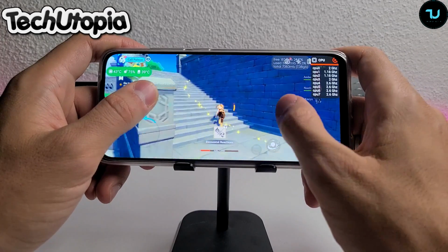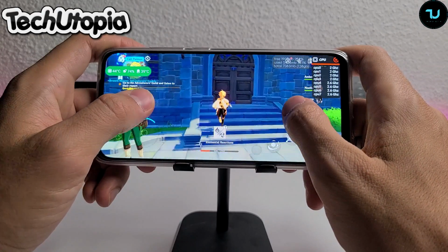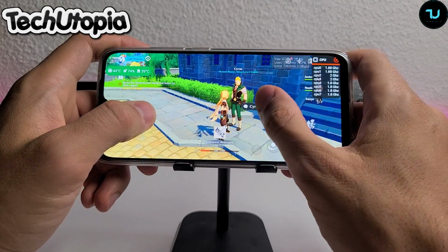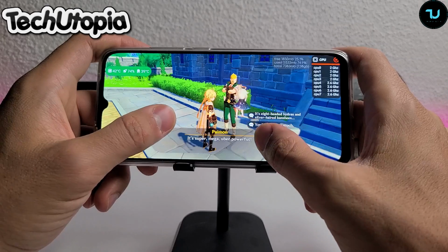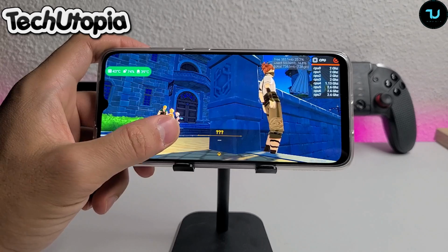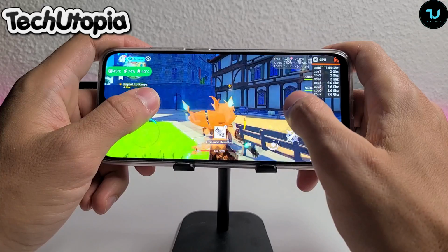By the way, I don't know how accurate the MIUI frame rate meter is with the Redmi 10X, so please make sure not to rely on and trust it 100%. Just wanted to let you know this quest area reached. I love this graphics. Check this out. That's awesome. That is awesome.